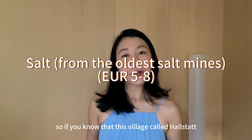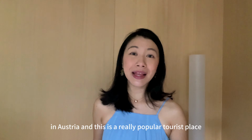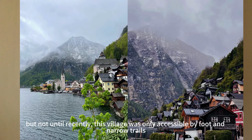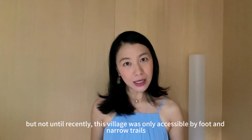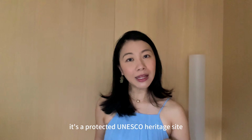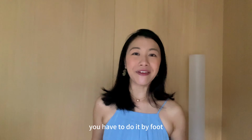salt from Hallstatt. So if you know, there's this village called Hallstatt in Austria, and this is a really popular tourist place in recent years. But not until recently, this village was only accessible by foot and narrow trails. So even right now, it's a protected UNESCO heritage site, and you can only park further out, and to get into the main town, you have to do it by foot.